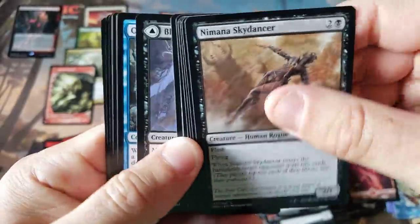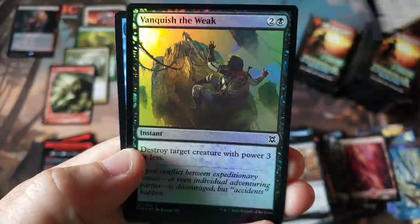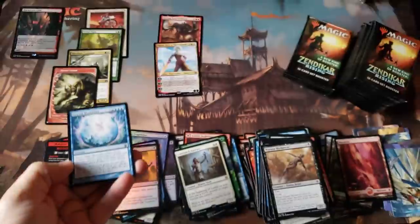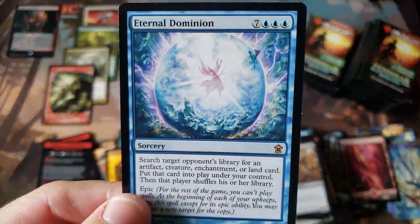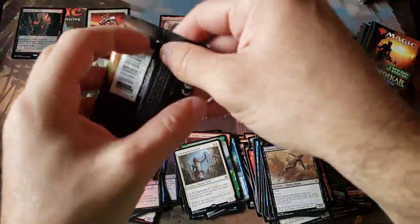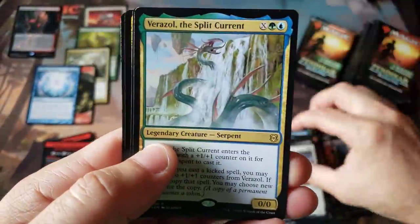Well, this video, we're not getting the best financial value, but we're not doing bad. Matthew, we're holding our own. Luminarc, Foil Common, and look at this. We're getting some weird old school rares. Commander old school. Look at that. Future Sight Eternal Dominion, all the way back from Kamigawa. Holy smokes. What a cool pull, man. Very, very neato burrito, ladies and gentlemen.